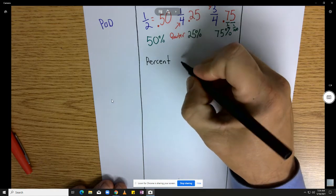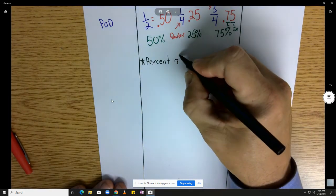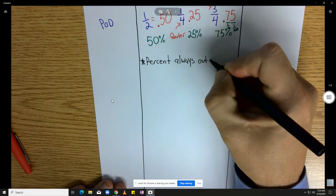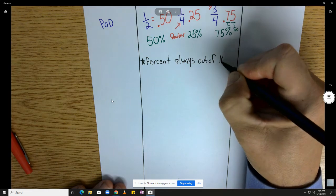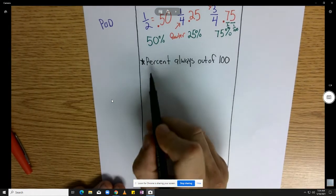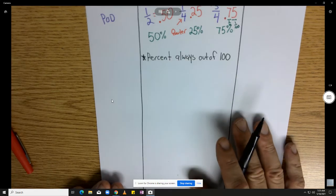So percent is always, let's put a star by this, percent is always out of 100. Now that's going to matter when we have to make fractions and decimals. So percent is out of 100. Let you get that down.